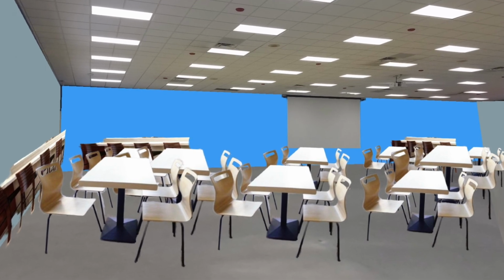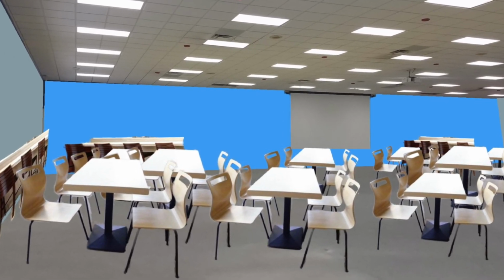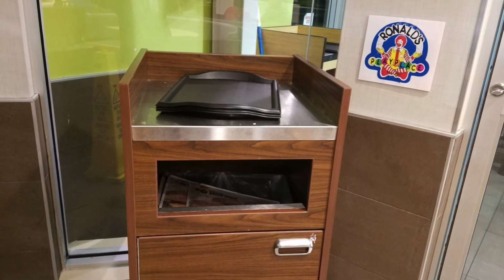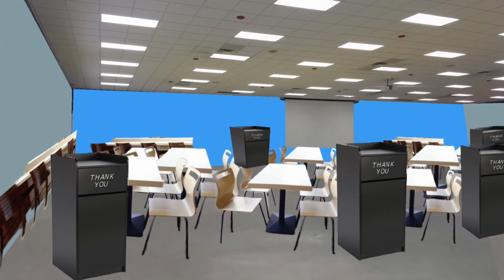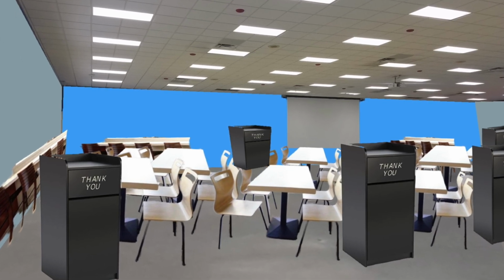Now, you can see that I also got rid of the trash cans. This is because they need change too. Let's go back to McDonald's. As you can see, this should be what the trash cans should look like. I made this change because this makes the trash cans less ugly and more apparent.